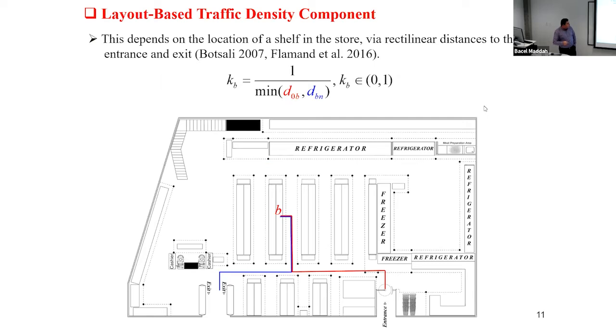For the component of the traffic, there is first a location-based component. So shelf B is here. This is shelf B, and this is the actual layout of the store in Beirut, in Romana to be specific, Beirut suburbs. So essentially, the shelf is here, and the way we estimate the location-based density is in a simple way, but other researchers do it the same. It's based on proximity to the entrance and the exit. The line here is the walking distance from the shelf to the entrance, and the blue line is the distance from the shelf to the exit. We take the minimum of these two, and then we call our traffic density KB as 1 over this.